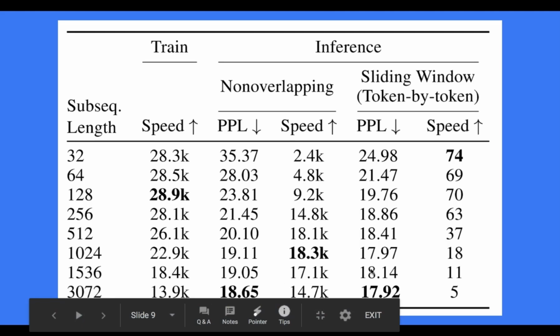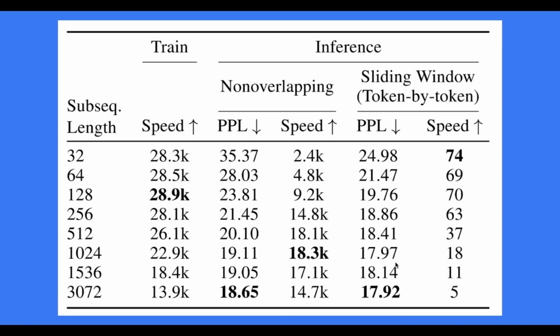Let's look into the sliding window, token by token, where the stride equals 1. When you increase your subsequence length, the perplexity is reduced from 24 to 17. And if you look at the speed, when you increase your subsequence length, which means your window size becomes larger, your speed becomes much slower.